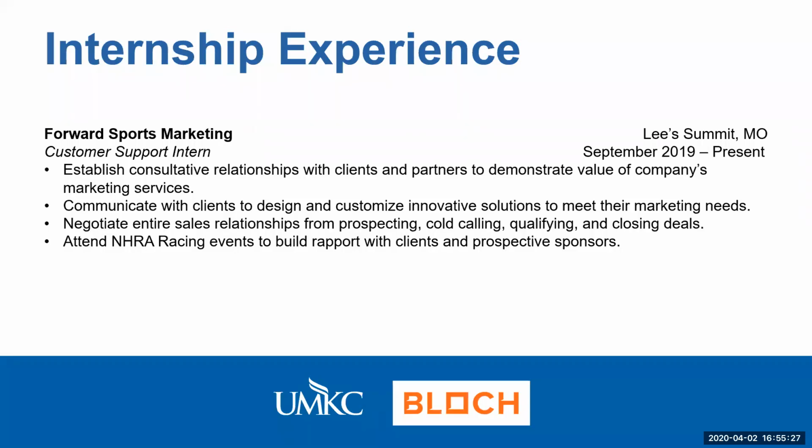For each of the next few slides, you will see how best to set up your experiences under each heading. You may decide to include an internship experience section on your resume. You will notice that this experience includes the name of the company, the internship title, the location, the dates, and detailed bullet points about the role. You can plan to have anywhere between 2 and 5 bullet points per experience.